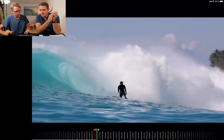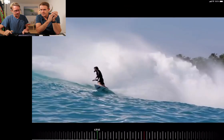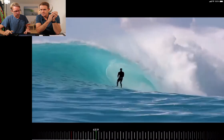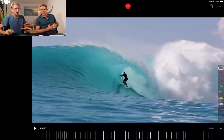And then keep watching the posture, that posture, soft knees, hand up. You can turn the board, you can see everything. So, cue that into the barrel. He just looks so cool in the barrel. I wish I was that cool when I was surfing.